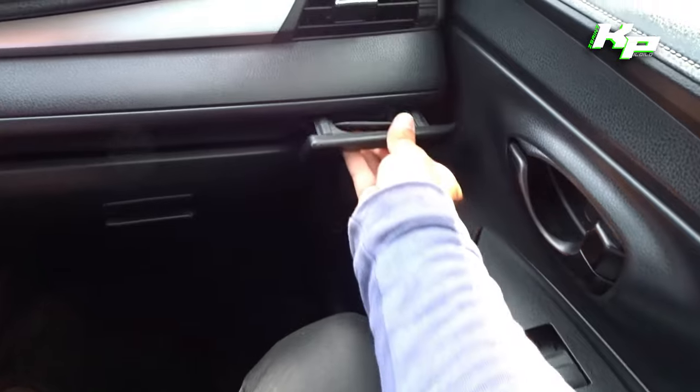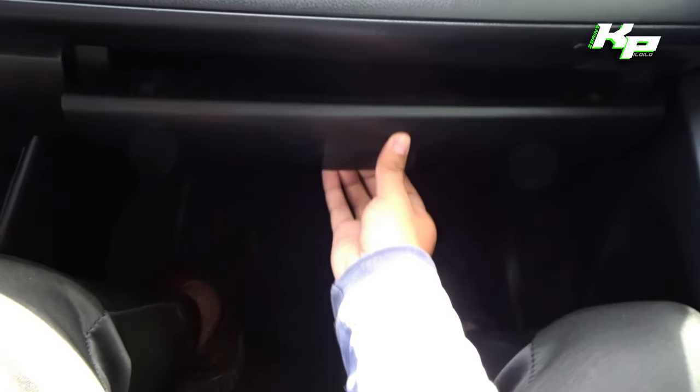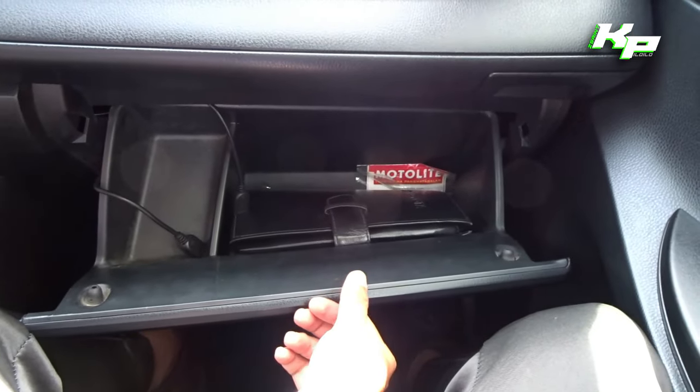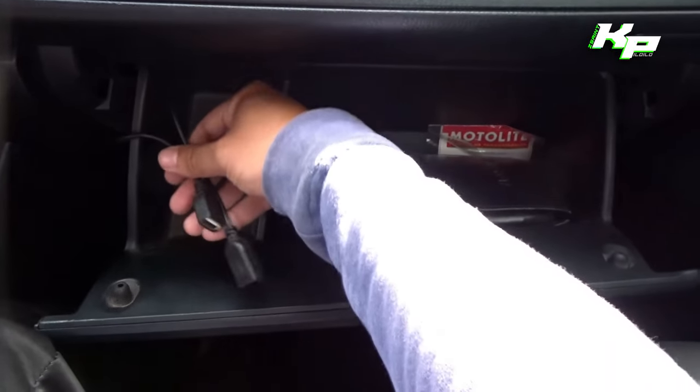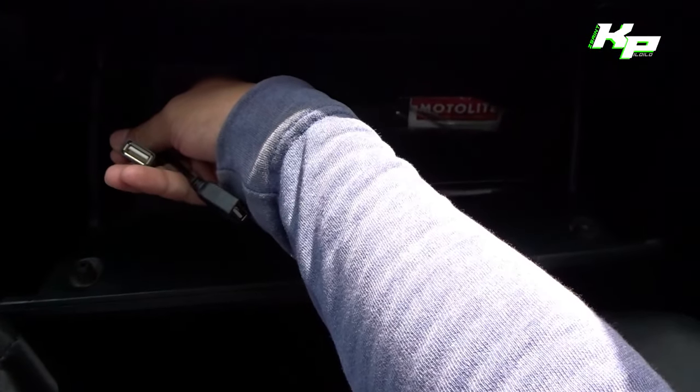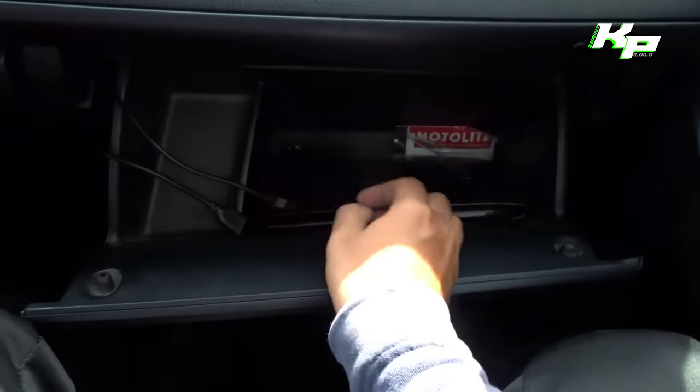Cup holder for the front passenger side. And you get a good size amount of glove box, perfect in size. Little storage right here. And also you get USB ports.